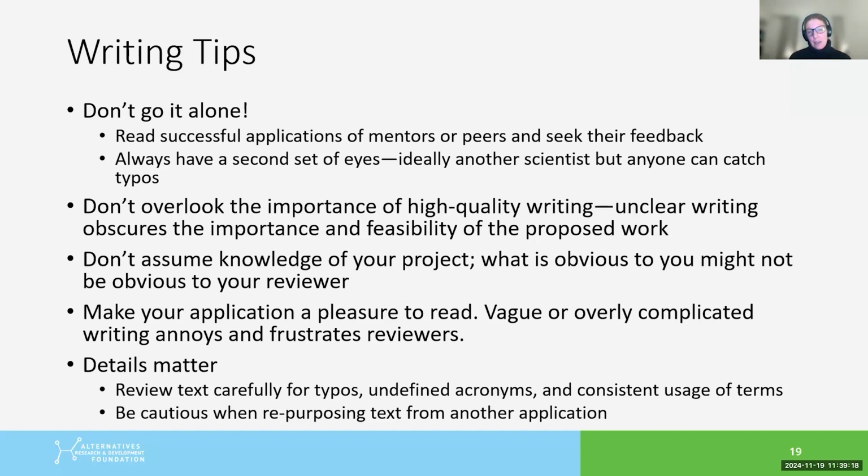This next point might sound a little funny for a grant application in particular, but do anything you can to make your application a pleasure to read, right? Because I will say reviewers take their jobs really seriously. They really do want to do a good job. They want to understand your proposal and they want to give valuable feedback. So if you give vague or overly complicated writing, this can just frustrate and annoy them and prevents them from really understanding the promise of your proposal.